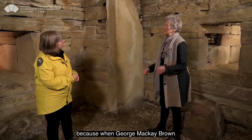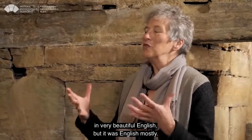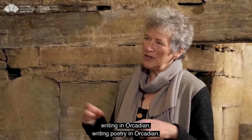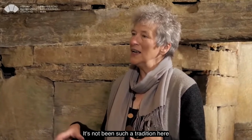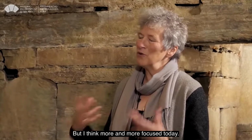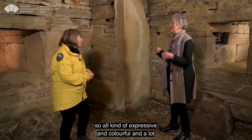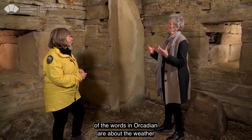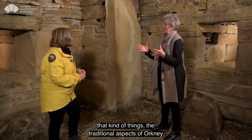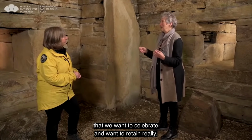Well, it's an interesting one because George Mackay Brown didn't write in Orkney dialect. He wrote in very beautiful English, but it was English mostly. But more recently, there's been more folk writing poetry in Orcadian. It's not been such a tradition here in Orkney as it has been in, say, Shetland. But I think more and more folk are starting to do it now. And the words are so bonny. The words are so expressive and colourful, and a lot of the words in Orcadian are about the weather and about farming and about fishing and all that kind of thing. The traditional aspects of Orkney that we want to celebrate and want to retain, really.